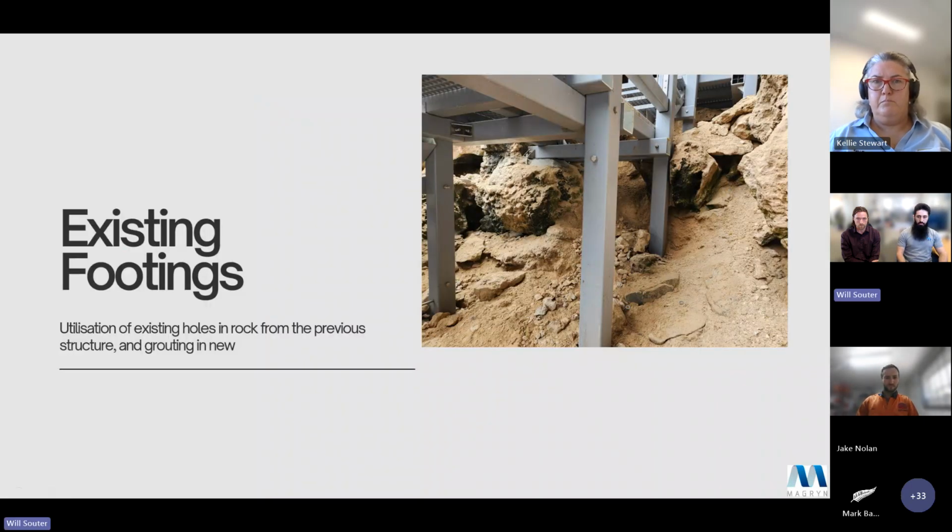Where feasible, the footings of the original structure were used to maximize efficiency. Despite not being in accordance with the original drawings, the moment capacity of piles embedded into rock likely met or exceeded the moment capacity of base plates and chemical anchors used on other parts of the structure.